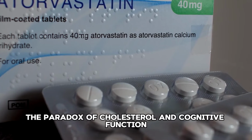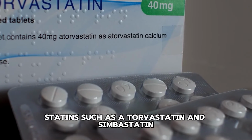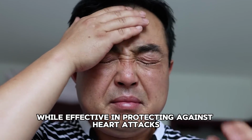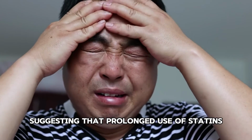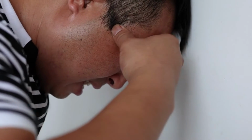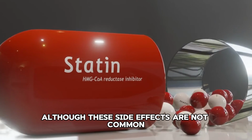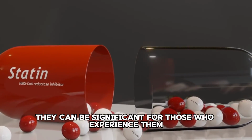8. Statins. The paradox of cholesterol and cognitive function. Statins, such as atorvastatin and simvastatin, are widely prescribed to lower cholesterol levels and prevent cardiovascular diseases. While effective in protecting against heart attacks and strokes, there is a growing body of evidence suggesting that prolonged use of statins can have adverse effects on cognitive function. Studies indicate that some people who take statins experience memory problems and mental confusion. Although these side effects are not common, they can be significant for those who experience them.